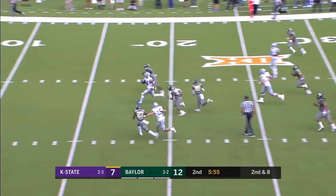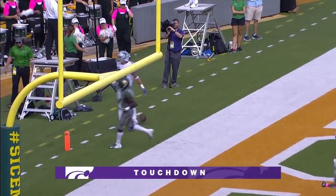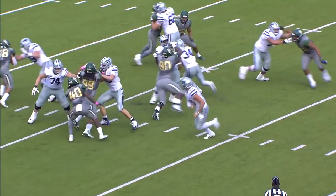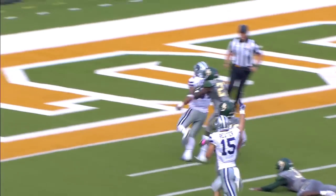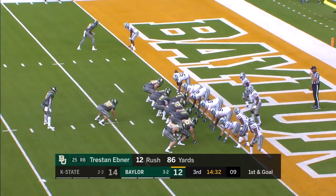Barnes, no one touched him! Barnes, touchdown, Wildcats, 34 yards! For the last few games, he's in at nose tackle. You have Bravion Roy in there as well. They both get out of position, leaving a massive gap for Alex Barnes to run through, and he takes care of the rest. Look, Alex Barnes did.